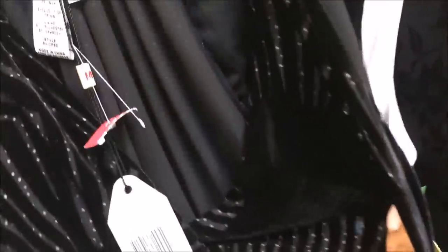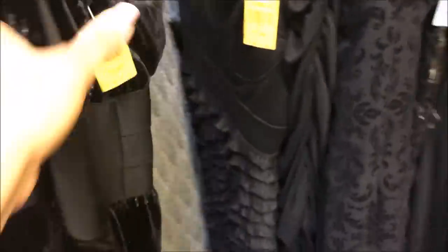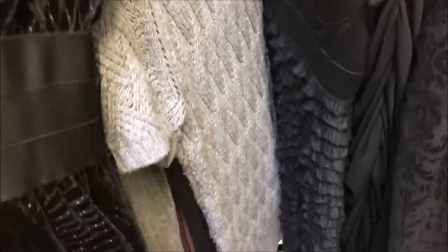It's Forever 21. I'm going really quickly because I don't see anything here. What is this? Studio M with the tags attached. $5.99, which that's actually not bad. Let me think about that. Let me think about it because it has a tag attached. I'll think about it.